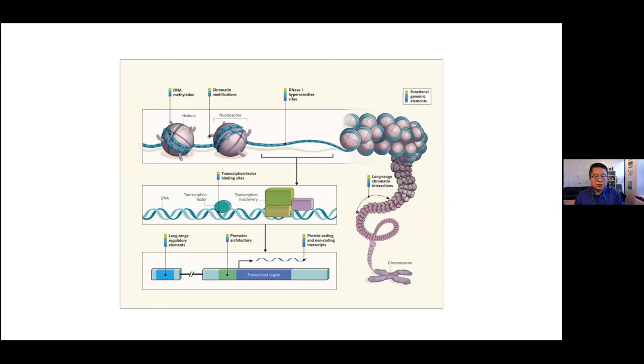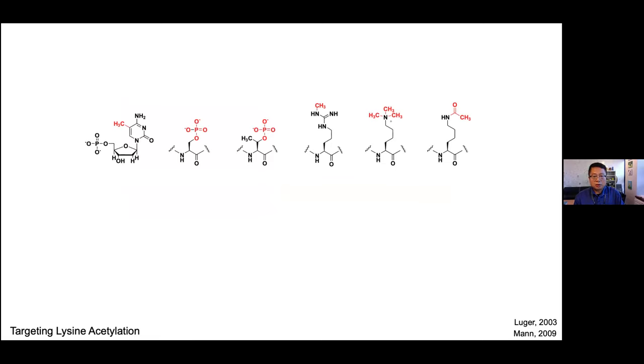But in general, the epigenetic proteins are divided into three major families: epigenetic reader, eraser, and writer proteins. These marks are placed on the histone tails and can be methylated or acetylated. Our study has been focusing more on histone methylation or histone lysine acetylation changes.